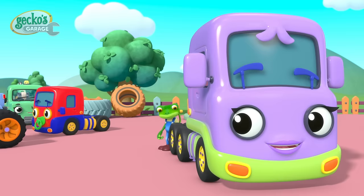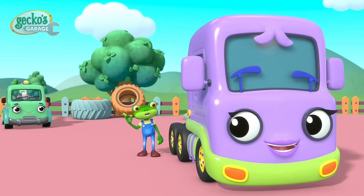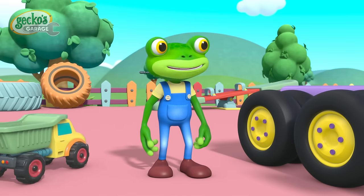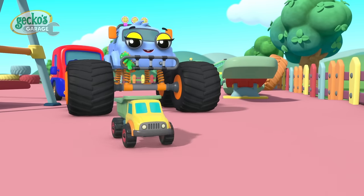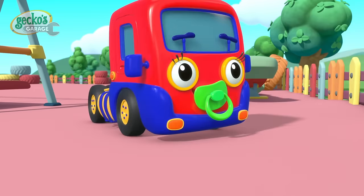There you go, Mummy Truck. Your indicators will work fine now. Lucky I always carry spare bulbs. It's Molly playing with her favourite toy. And Baby Truck too.